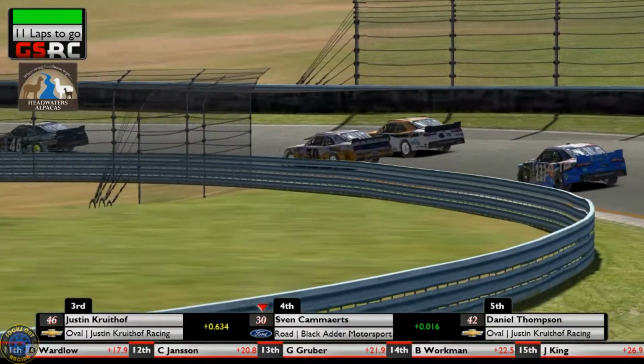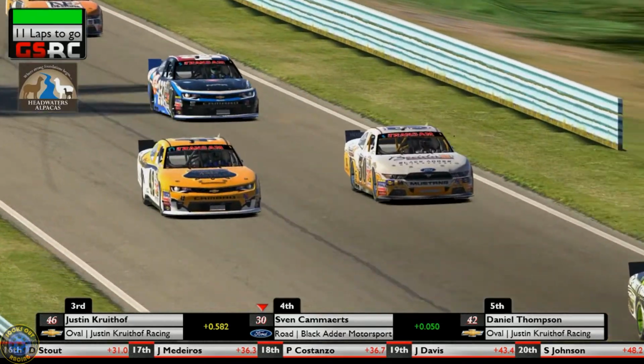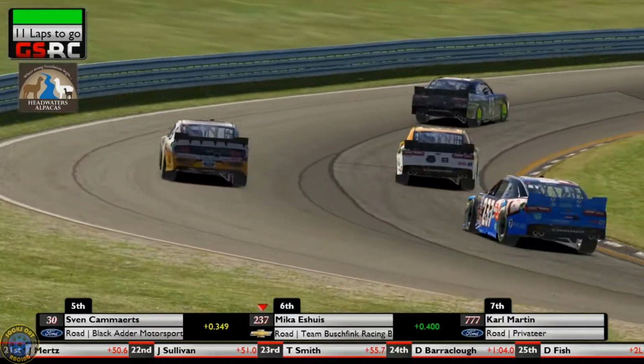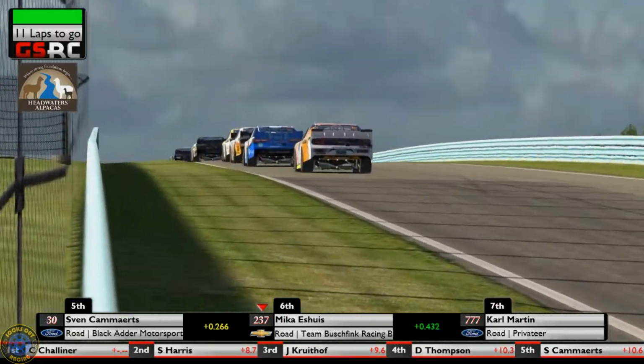Still side by side ahead of them as Daniel Thompson tries to work around Sven Kammeritz. He's going to have the inside shot as they come back down into the toe of the boot. How does Mika S-House do this? The car was sliding. I'm going to start calling him Mika Icehouse. That car was sliding on ice all over the place, and he reeled it back in.